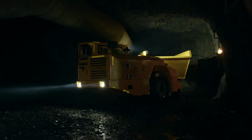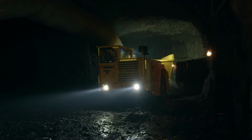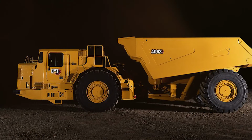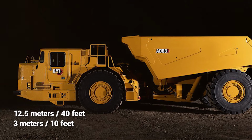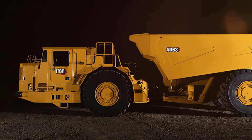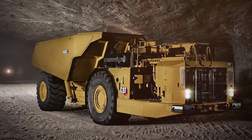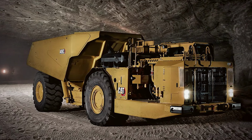This thing is specially designed to produce the highest level of productivity while still maintaining a low operating cost. It's got a length of about 12.5 meters and a width of about 3 meters. It's an incredible mining machine and it weighs only 52 tons, but its real boast comes right from its power. The CAT AD63 is especially powerful.